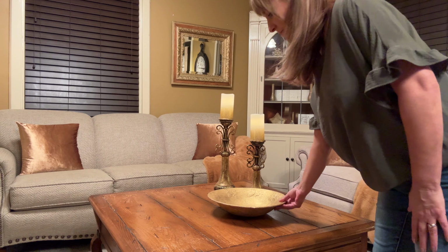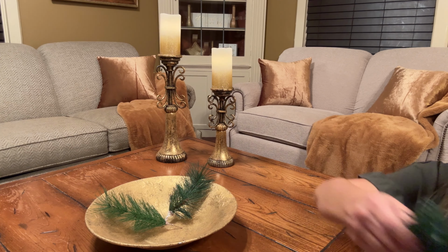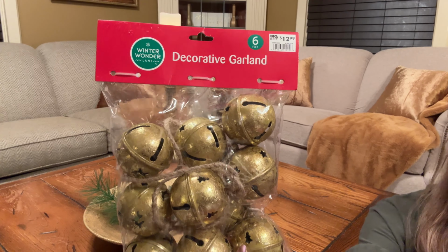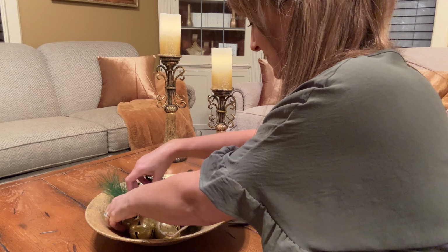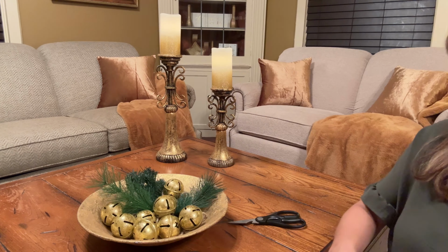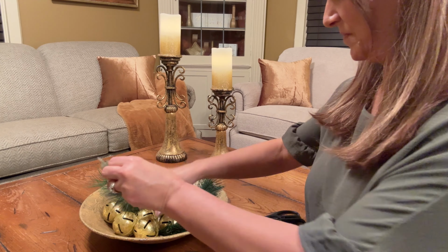So you might also recognize this bowl. I bought it from a local Goodwill this fall season, and I did a really simple sponge paint method on it with the same color I did the candlesticks. So I'm just going to simply add some picks inside of it and dress it up for the Christmas season.